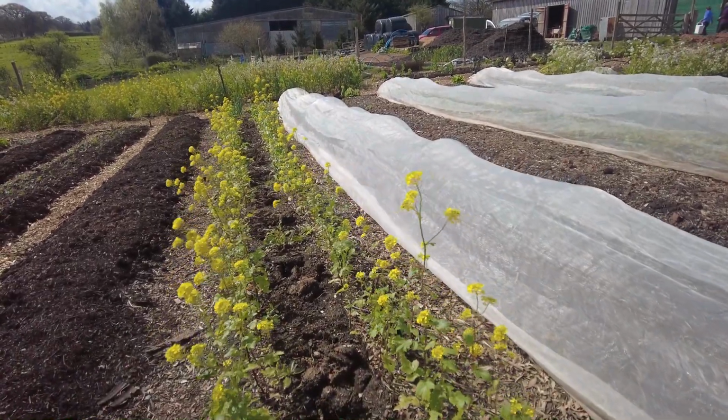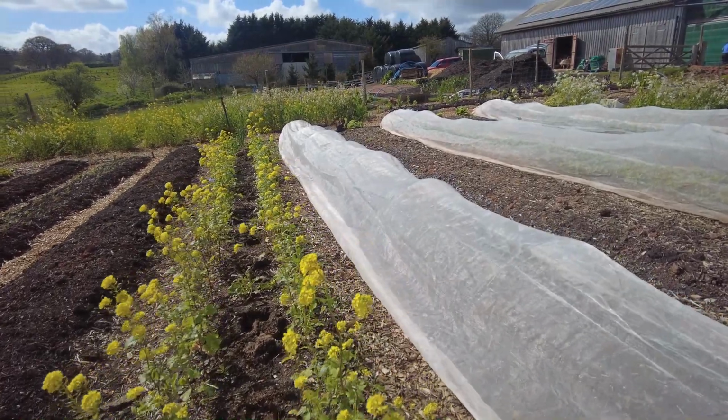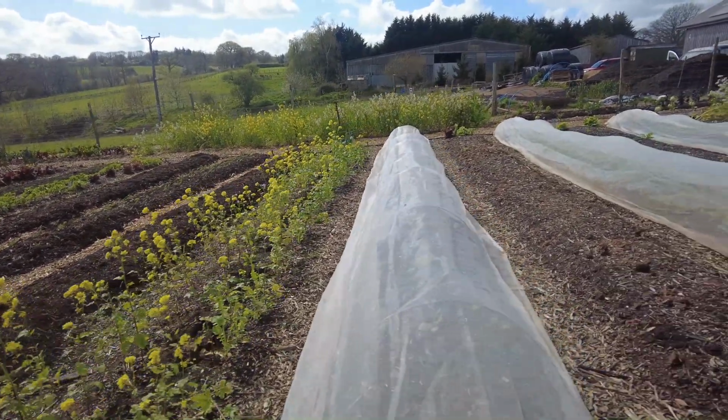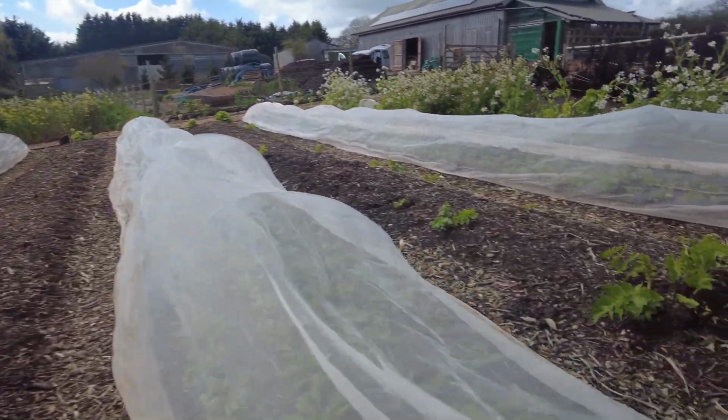If you remember, we talked about that interplanting with leeks, spinach, beans, and now there's mustard there, and we'll soon do the same thing later with the leeks and the beans. There were mustards in here, but slugs got most of them, whereas there's a very good growth on this rocket here.